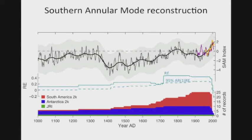So that's our reconstruction. The key thing here is that it looks like the most negative phase of the SAM is when we had that cold phase on James Ross Island, so about 1400 AD. We've got two phases of significant positive trends. We've got a long-term positive trend in the 1500s to 1700s, and then this most recent positive trend here. And the long-term mean value of the SAM is at its most positive value over the last 1,000 years.